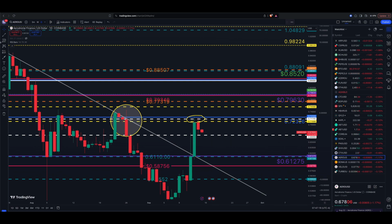So that's that. It all starts with this awesome breakout, support and close. Very nice. We'll see if it holds. Let's see if it can hold.